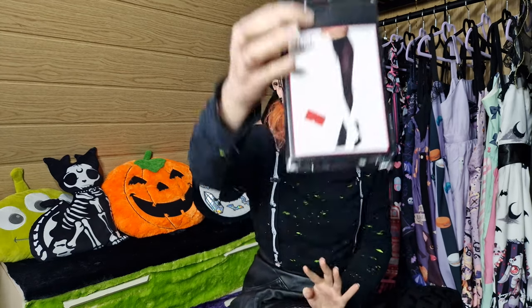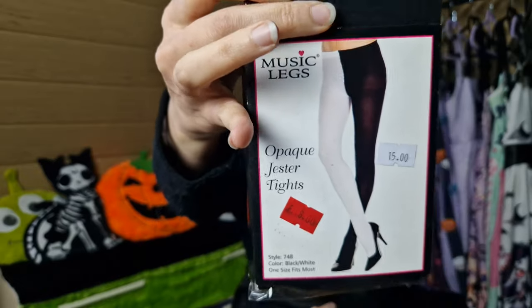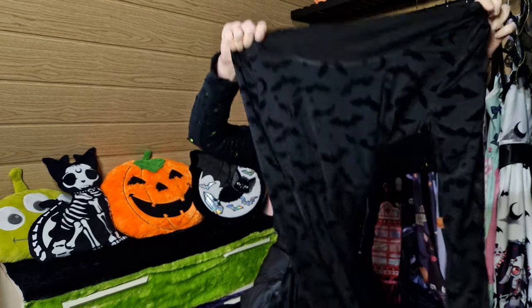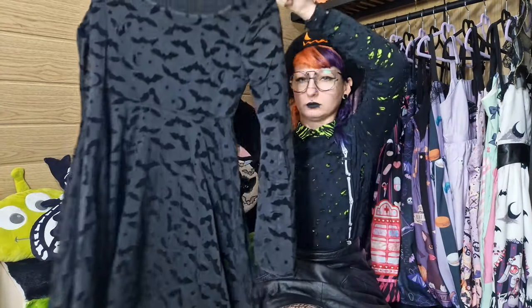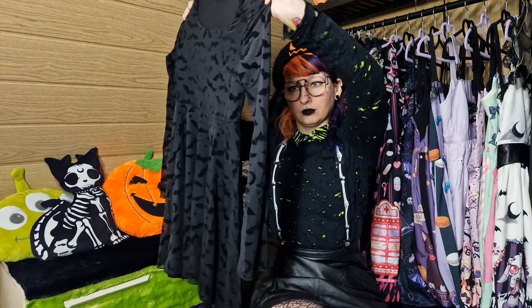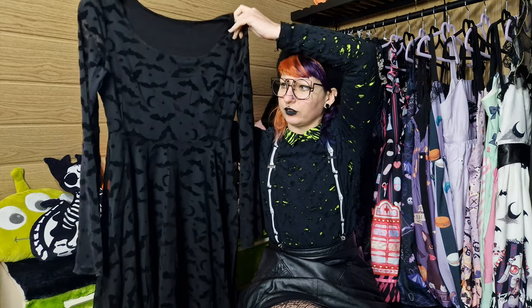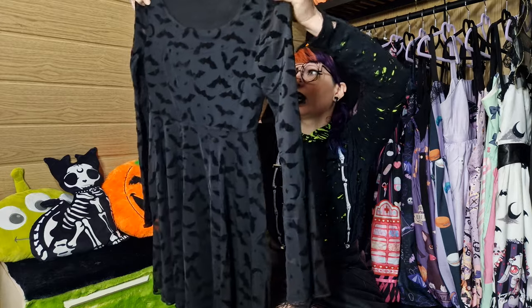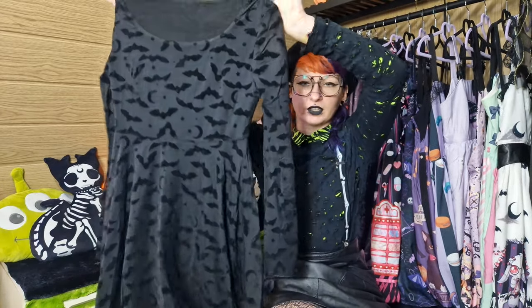Then I also got some tights. Then the next thing I got was this lovely dress. It is also Punk Rave, but I did pay full price for this. It is also mesh with crushed velvet. Only the sleeves don't have any lining, so everything else is covered.